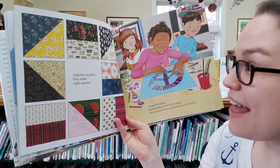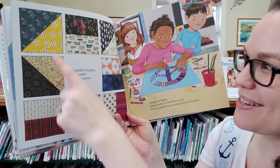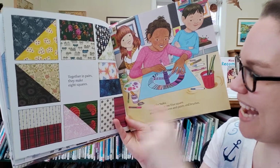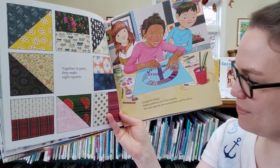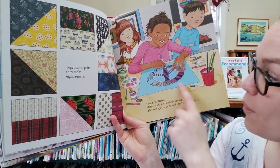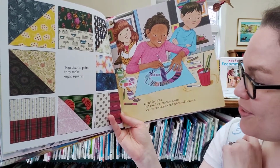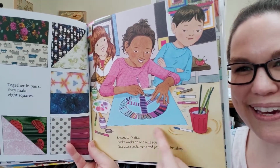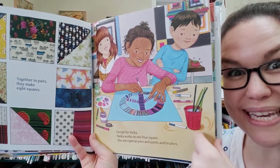Together in pairs, they make 8 squares. 1, 2, 3, 4, 5, 6, 7, 8. All except for Nakia. Nakia works on one blue square. She uses special pens and paints and brushes. Can you see what she's making on her square? It's a peace sign.